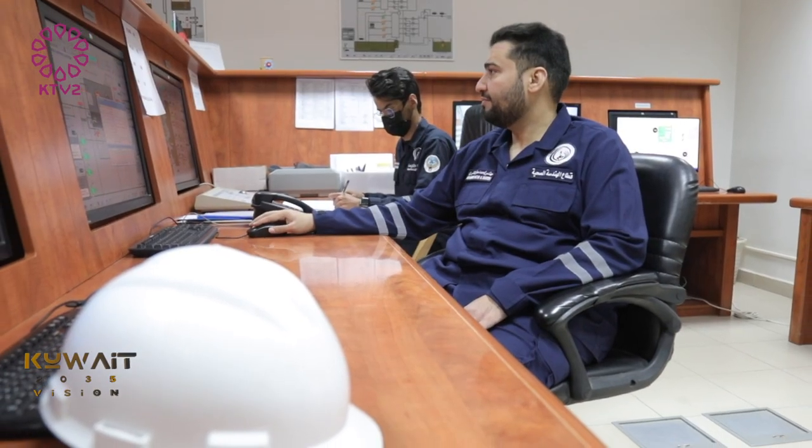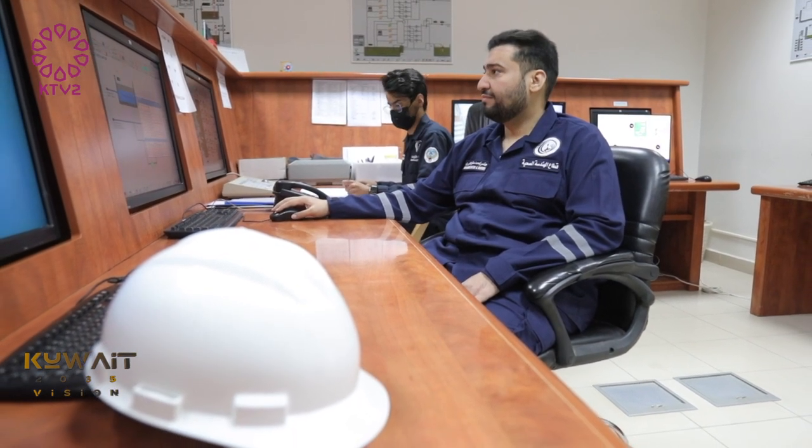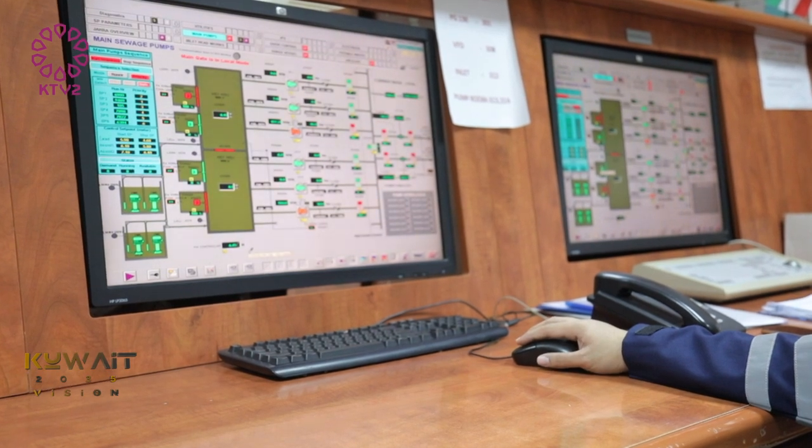The station facilities are operated and followed up through the control room by the SCADA system, which controls and records all station events, and all equipment is controlled in a safe and continuous manner.